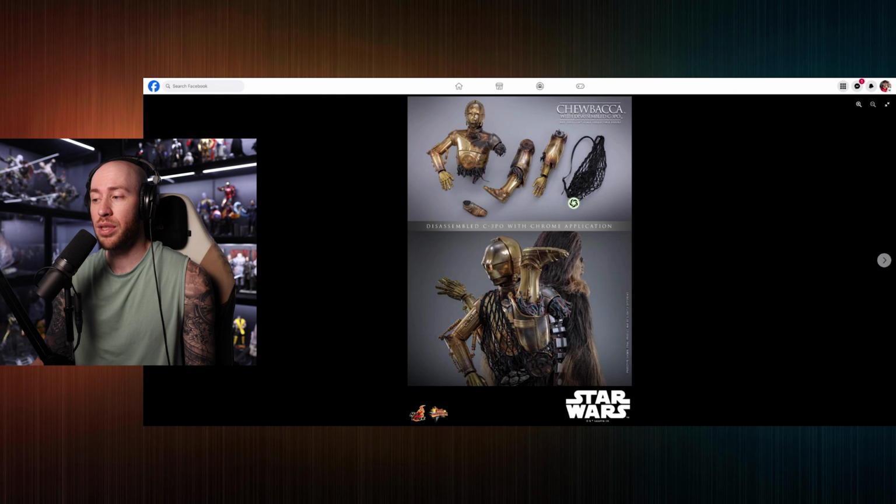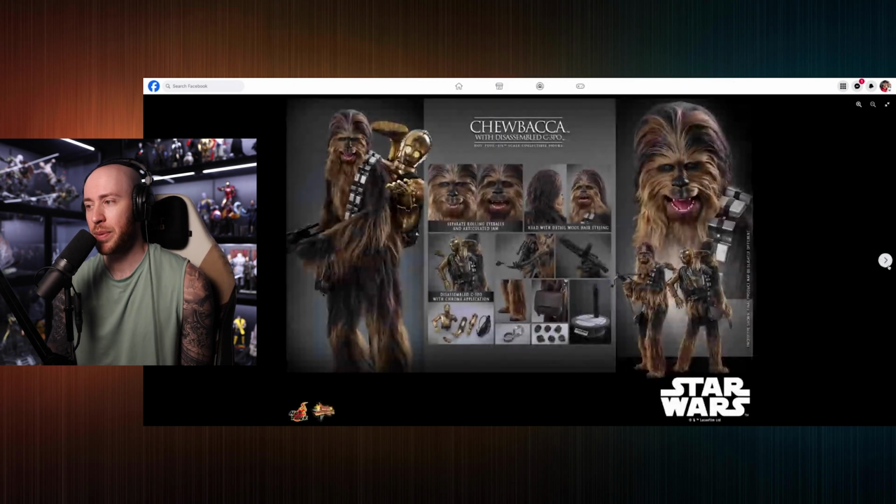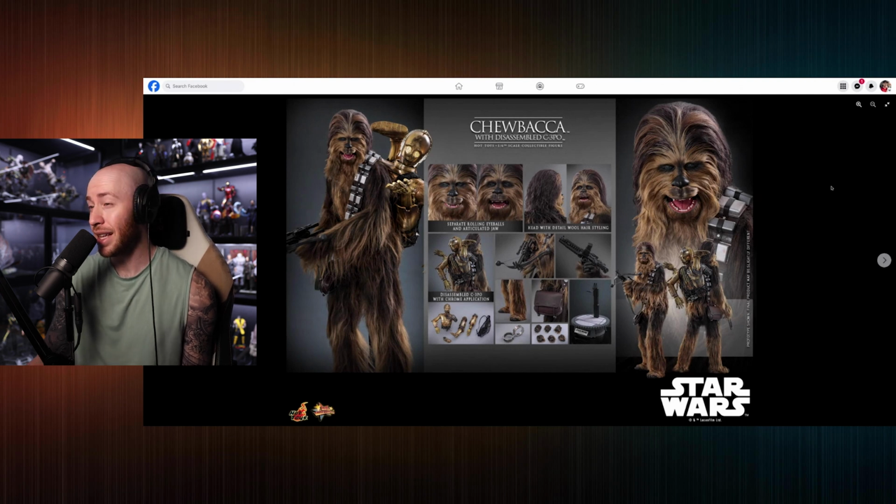You can see the disassembled C3PO with the net and the chrome paint application. It looks great. Maybe there is no light up. I don't know. It doesn't really seem to specify. Someone's gonna have to drop that in the comments below. It's 5:30 in the morning, so I didn't see anything specified in there. Maybe C3PO was just painted with his eyes lit like that.